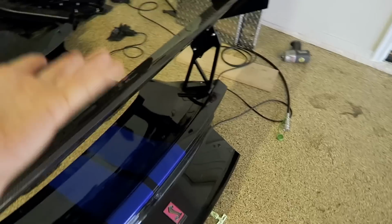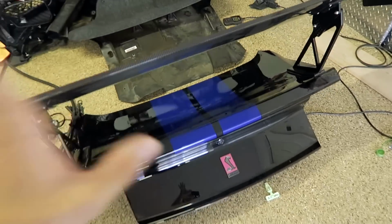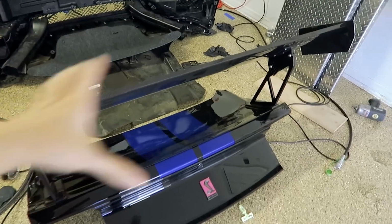Here's the trunk. In reality, I could have just removed the APR wing if I wanted to and then just left the trunk on the car. The reason that I just took out everything is because they're going to be working on the Shelby and more than likely it is going to take a little while, hopefully not. I just thought, why not take off the trunk and then just fix the holes while I'm at it? That way you guys can stop making fun of the Swiss cheese trunk, as you may say, and then just get it all fixed.